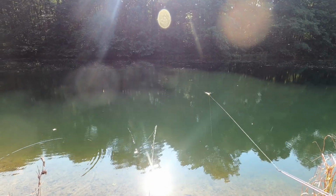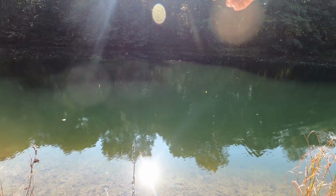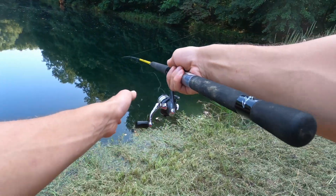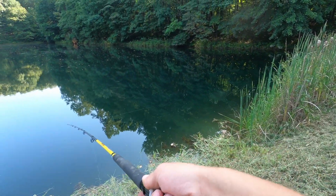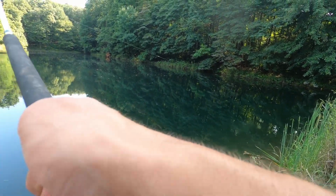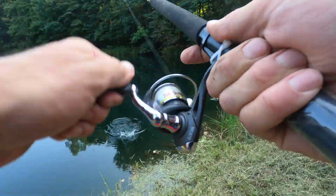Not finding the bluegill like we were last time. You got one looking right at it there. It's literally right under the water. Just trying to pull this little crappie jig right on there, and I got one. First cast over here, nice shady spot. Nice little bass.